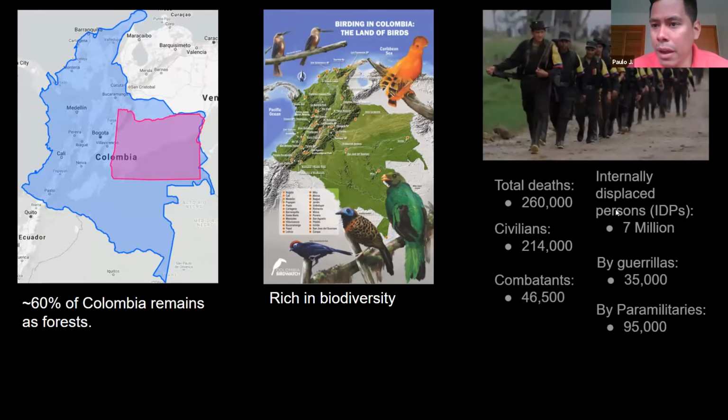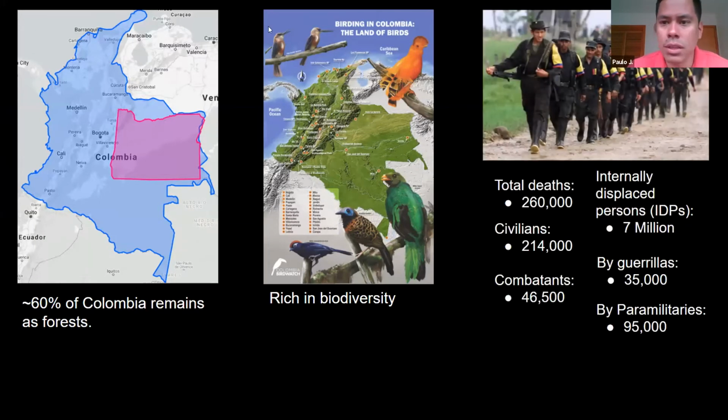But at the same time, we have been dealing with a bunch of different issues associated with our conflict. We have different groups, guerrilla groups, which are left-oriented groups. We also have paramilitary armies, which are ultra-right-wing groups. During the latest 50 or more years of conflict, more than 260,000 people have been killed because of this. More than 200,000 civilians have been killed because of the conflict. After Syria, Colombia is the second country with the highest amount of IDPs, internally displaced people.